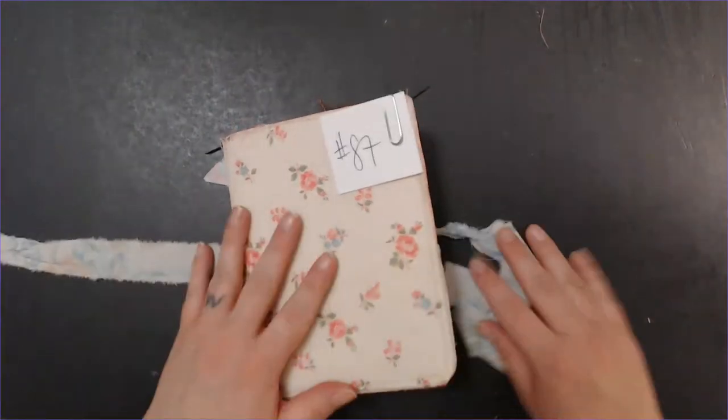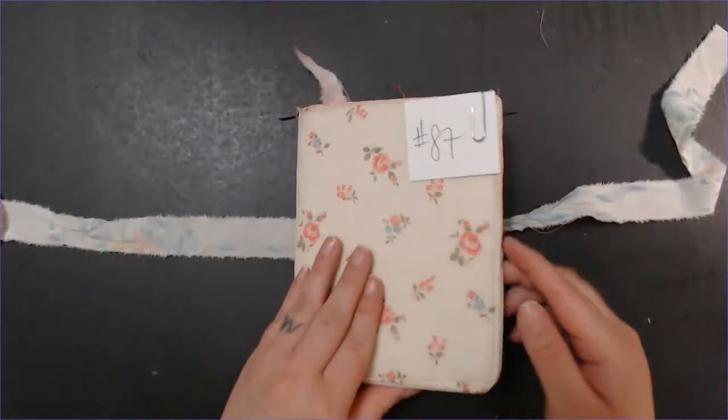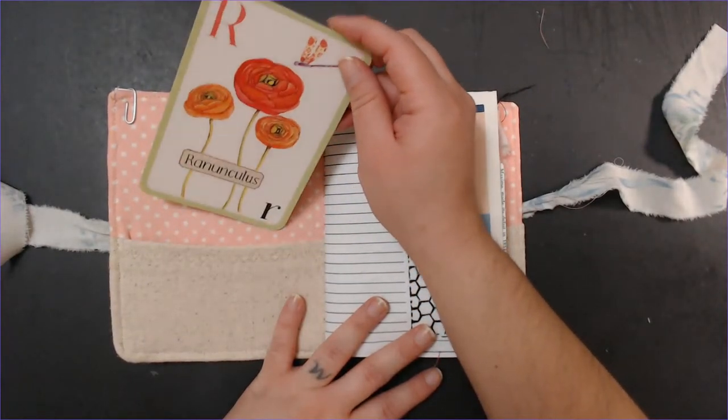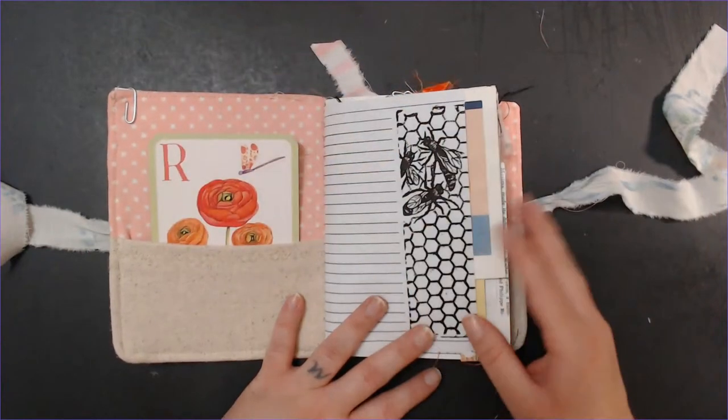Laura. Sorry, Laura. One letter off. Whew. Okay. And this one has a ranunculus. I hate that word. That sounds rude. Like, if I called you a ranunculus, you'd be like, what'd you call me? Like, what?